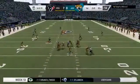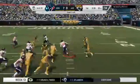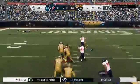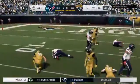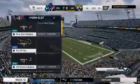And here's Bennett operating from the gun. He rifles one that's intercepted. Bernardrick McKinney, the linebacker, picks it. And they will finally get him, but not until he's all the way down inside the 15-yard line.